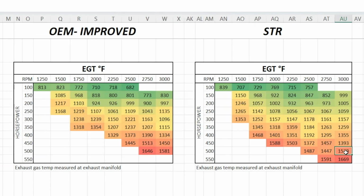And if you're seeing differences, let's compare the STR at 500 horsepower at 2750 and similarly the OEM improved turbo. You can see in one cell there's a difference of 200 degrees Fahrenheit, in another cell there's a difference of 50 degrees Fahrenheit. I would average a few cells and draw your conclusion from there. If the 4 cells in that area all look 50 degrees cooler, then the odds are that one turbo is 50 degrees cooler in that area.